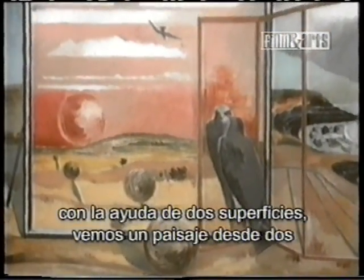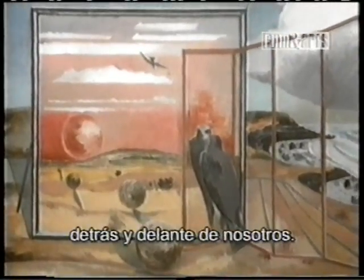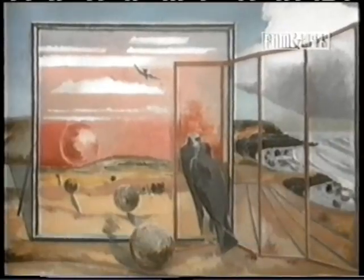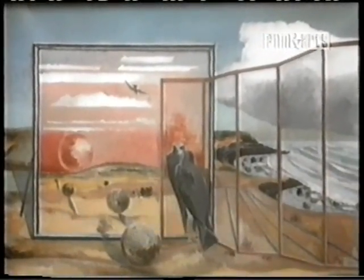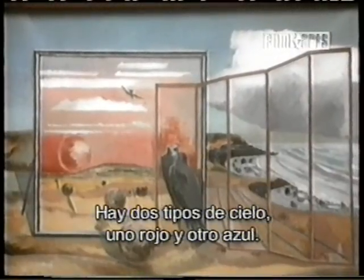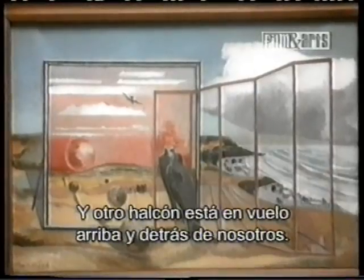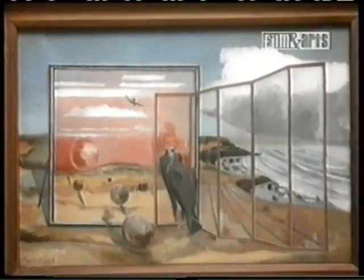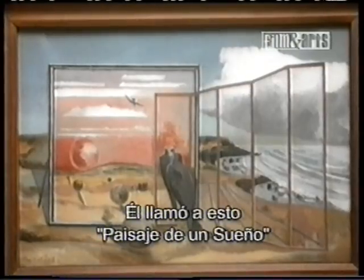So with the aid of two surfaces, we are looking at a landscape two ways, behind us and in front. And shadows are falling two ways. There are two kinds of sky, red and blue. And another hawk is in flight somewhere above and behind us. The artist was Paul Nash. He called this Landscape from a Dream.